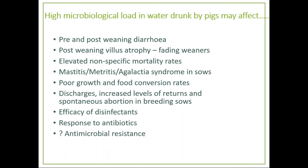We found elevated non-specific mortality rates, and within the adult sections, we've found high coliform levels and high levels of lipopolysaccharide, which is one of the cell wall components of coliform bacteria. They act as a stimulator to the immune system. They affect appetite. If you are exposed to a lot of lipopolysaccharide from the bacterial cell wall, appetite is certainly affected, which creates poor growth. It will even produce pyrexia, temperatures, and that in the past has been associated with increased levels of returns and even spontaneous abortion.